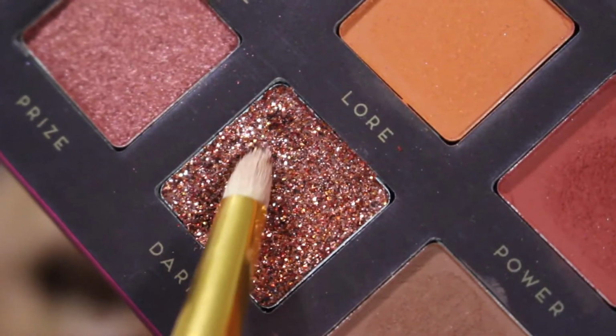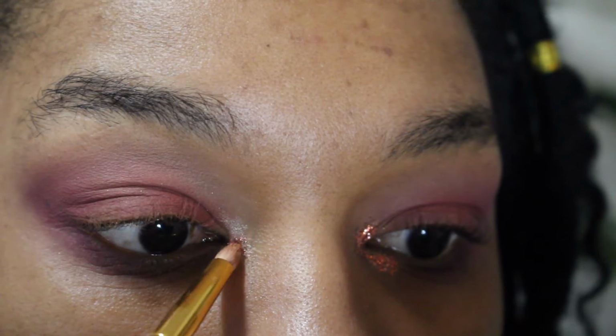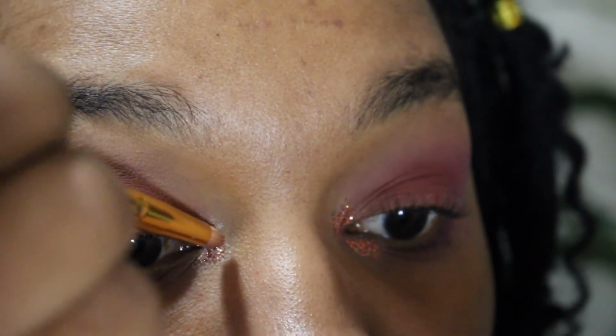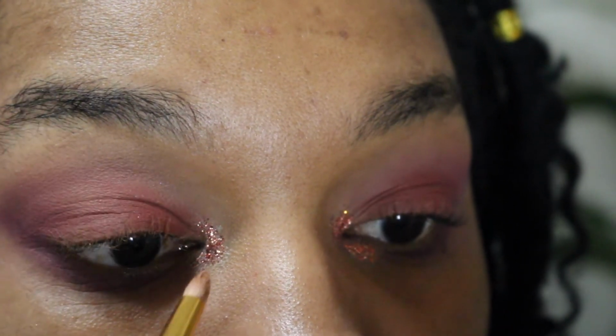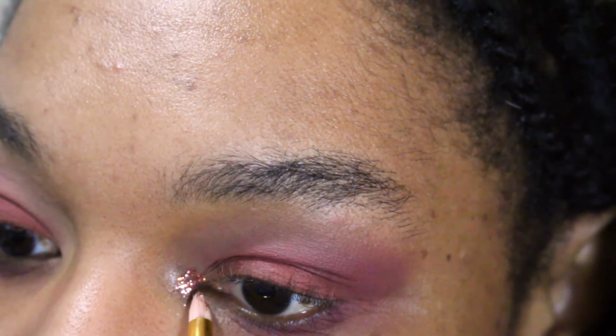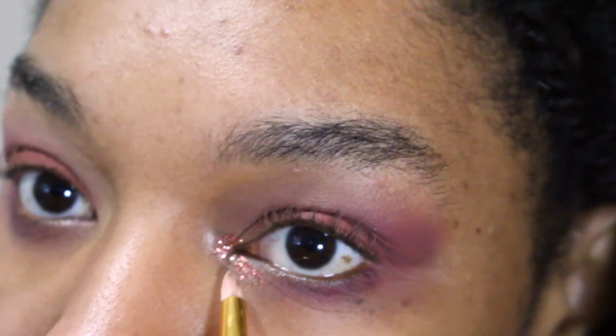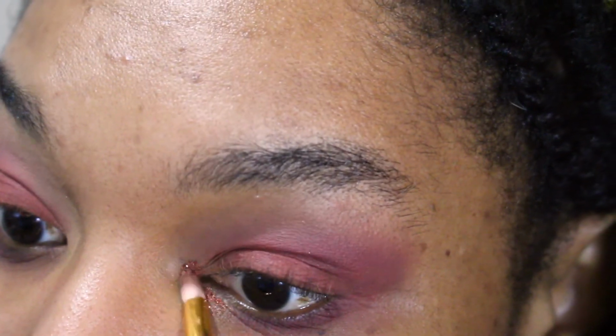Lastly, I'm going to take Daring on that same pencil brush, which is supposedly a packed glitter, but it is very loosely packed. And I'm just going to stamp that on the inner corner of my eye for my inner eye highlight. I didn't have a lot of fallout with it because I was working with a glitter glue as my base, and it stuck very well.